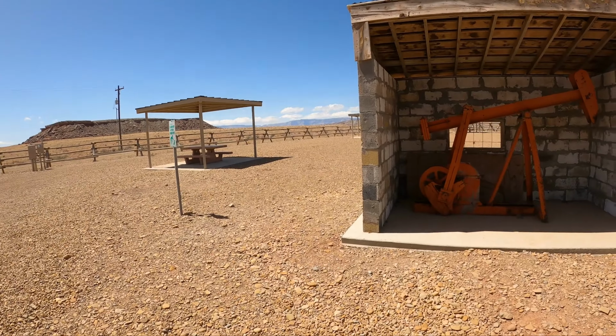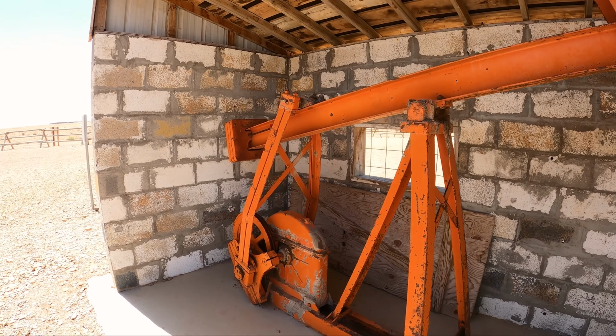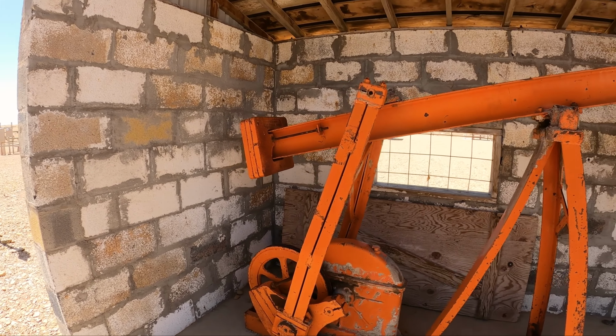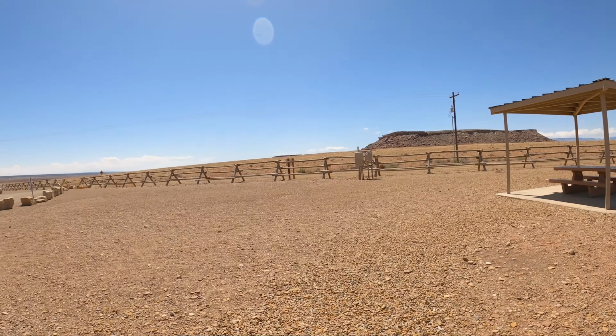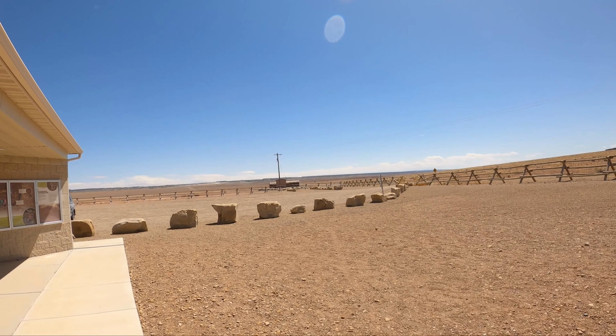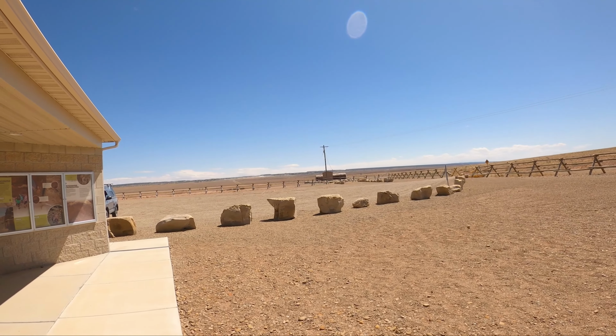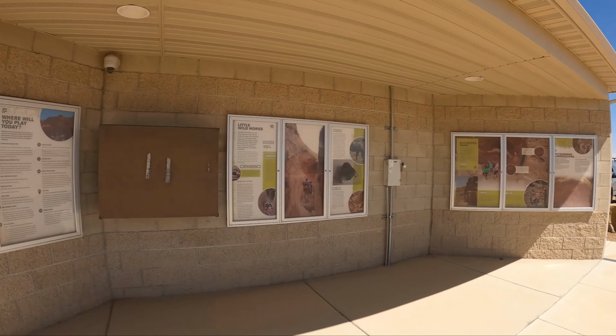So we'll walk over here and take a look at this. It's pretty cool. Now, this place also has several picnic areas. You can stop, take a break. There's a really big parking area. It's kind of a staging area, and a lot of people use it for taking ATVs out.